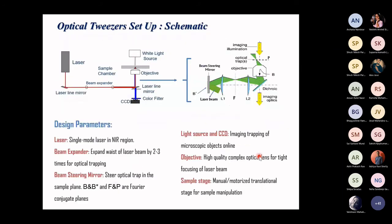So now, what is the optical tweezer setup schematic? Finally, if you want to set it up, you need to have a laser, then you have to have a beam expander, because from a laser, as you have seen with your laser pointer, many of you are aware of the laser pointer with which you make presentations, the beam coming is very narrow. So you have to expand that beam and then you have to focus it. Only then is tight focusing possible.